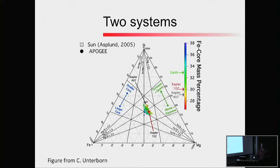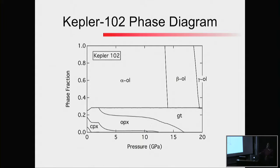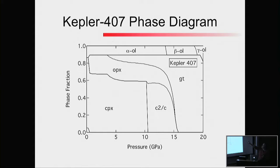We also looked at Adibekyan et al. abundances. And again, when you have geophysicists, they can do things like make phase diagrams and tell you that in this system, in this rocky world, if it has the mass and radius of the Earth, this is what its mineralogy would look like. A fair amount of olivine, not so much garnet, and in this particular planet, we would have a lot of garnet. So that has implications.